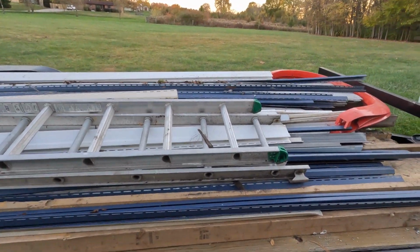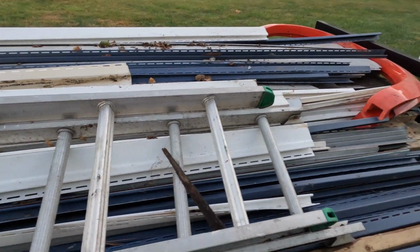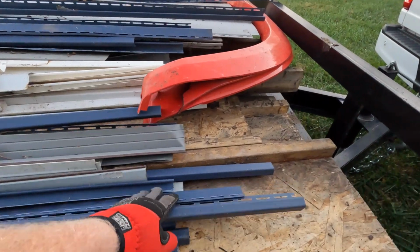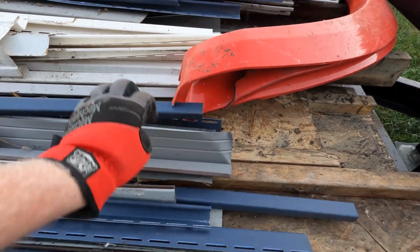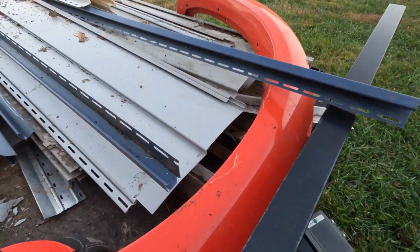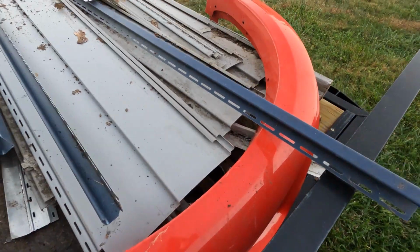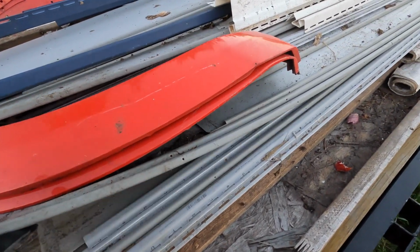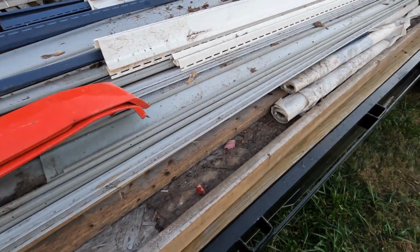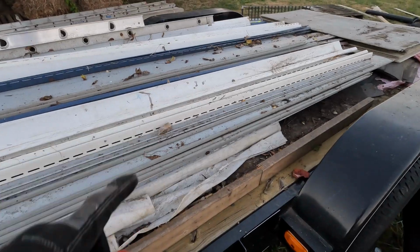So let's take a look at what we have left on here. We have this ladder. We have a bunch of vinyl siding corners, metal drip edges. We got some rockin' fender flares, which we only have 3 of, so they're not worth anything. Got a bunch of vinyl siding, but I don't have a need for it, and it's dirty and it's cracked, so I'm just going to get rid of that.